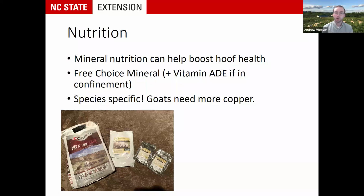So if they're in a barn, if they're on harvested forages, if they're on hay, starting about this time of year, until we have green up in the spring, we're going to want to make sure those animals are on some supplemental vitamin A, D, and E. A, D, and E would be our essential vitamins. The animal does not synthesize those vitamins on their own. Those need to be supplied in the diet.